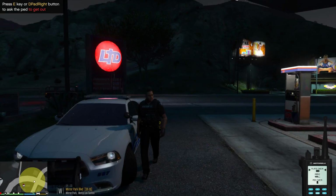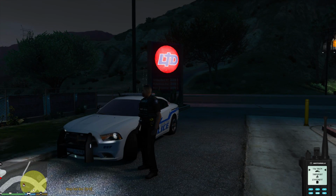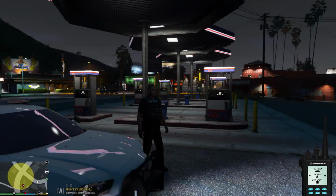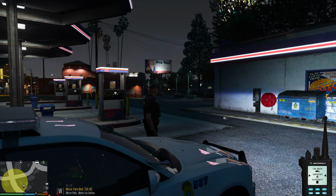Yeah, I already did say I was going to call for a transfer, so we might as well. 764, I'm going to have one in custody at this time, confirm. Can you go ahead and get me a transport unit sent to my location? I'm actually right at the LTD gas station, just outside, right near one of the fuel pumps.